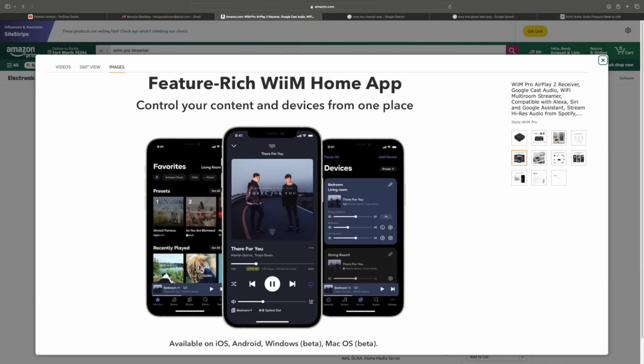The Wiim Pro also has a 10-band parametric EQ. It also has room correction. It also gives you access to the best budget streaming platform available. You can Bluetooth to it. You can also AirPlay to it.